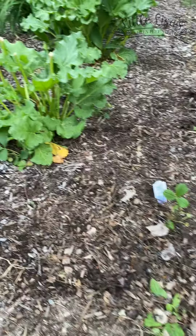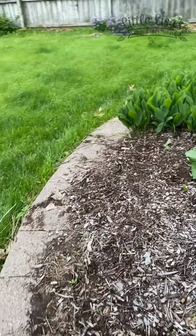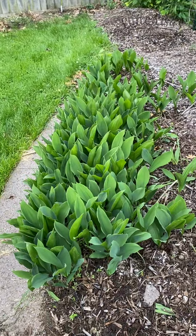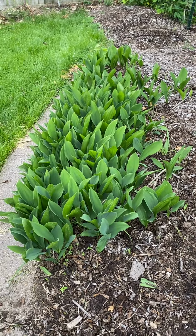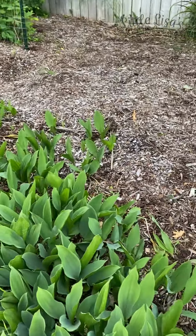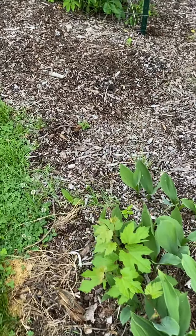And some more strawberries, and then my rhubarb, and then the bane of my existence. They are very pretty, but they spread everywhere, and I've been digging them out all season, and I'm not done, and I need to really probably take them out. But it's lily of the valley, and they're very invasive, so I have a whole bunch to get rid of if anybody wants any. And then a weed that I need to dig out.